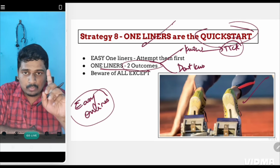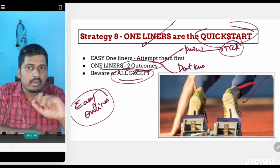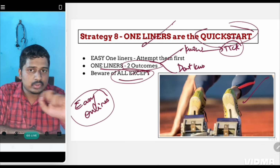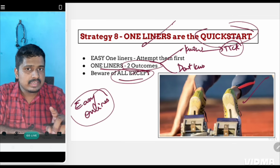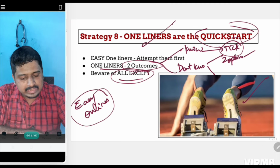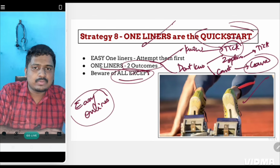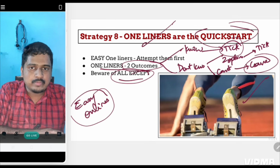Only one thing you should take care of is that when there are questions like all except, all are wrong except, all are correct except, these questions need extra precaution. Other than that, you shouldn't worry about these questions. If you don't know the answer, the next possibility is whether you can rule out two options. If you can, then and there you tick the answer. If you can't rule out two options, then just leave that question, because you will be having only 0.25 probability.